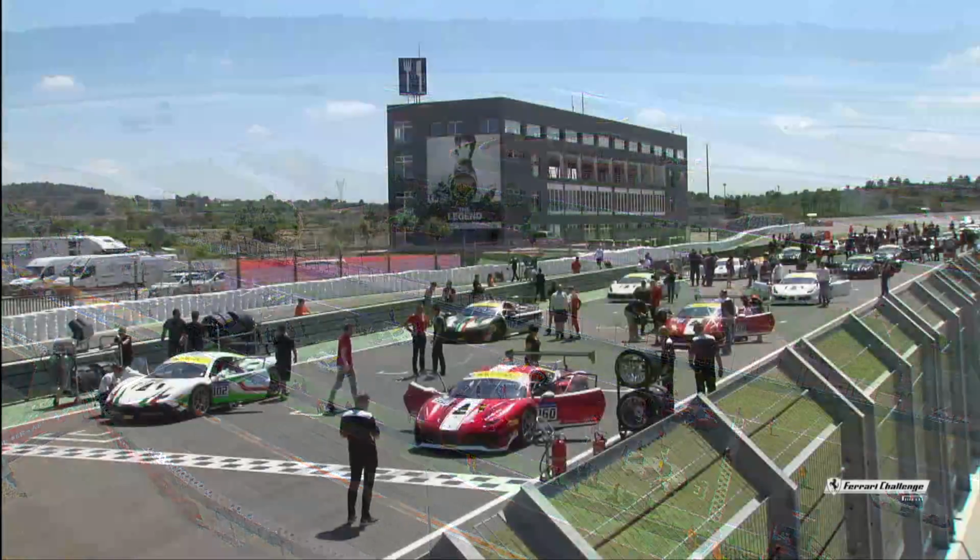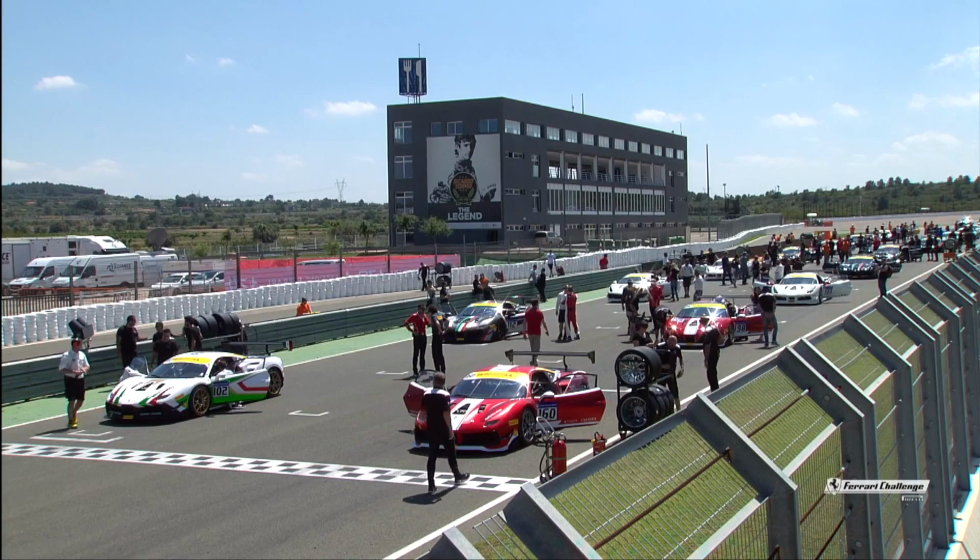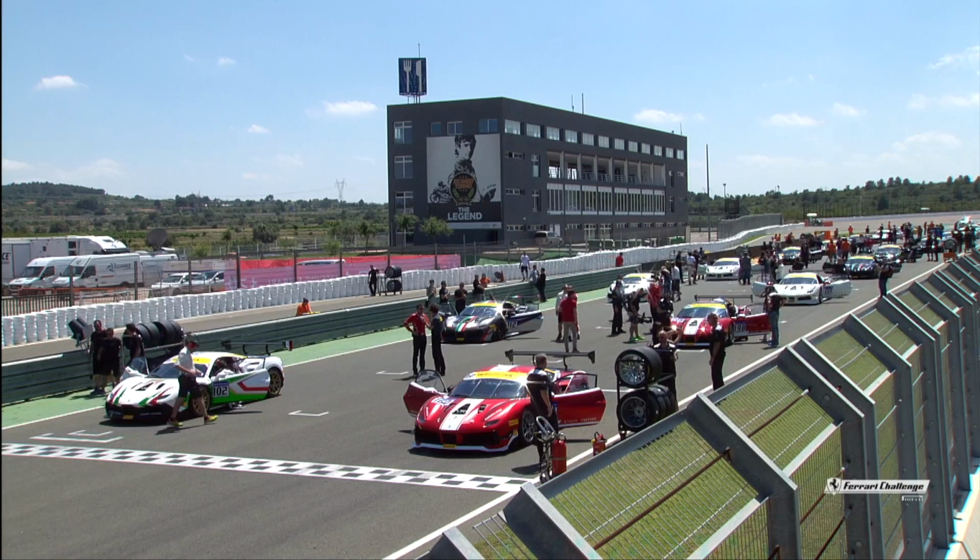And there, what a great shot from up high on the grid assembled, and another shot of the grid assembled here. Let's hear from Fons Skeltermar, then one of the drivers on the grid.